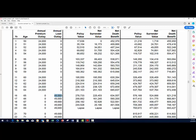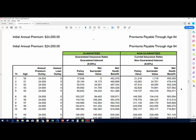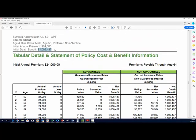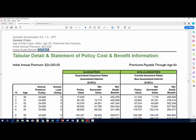But what's important to know here, it has nothing to do with Symetra, the product that I'm showing, has nothing to do really with the premium that you're paying or even the death benefit so much, or how old somebody is. What it really has to do with is the death benefit option influencing the minimum death benefit that you need to purchase in order for the IRS to still consider this non-taxable, non-reportable income in retirement. That's the key here.